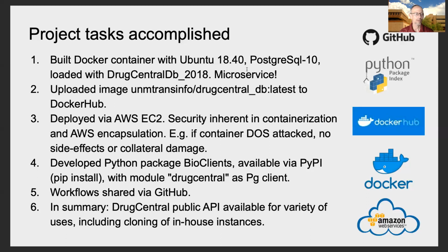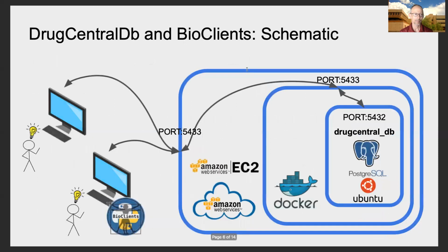available for a variety of uses, including cloning of in-house instances, as might be of interest to a commercial drug company that doesn't like to publicize their research interests for competitive purposes. So here's the schematic of what I just said.